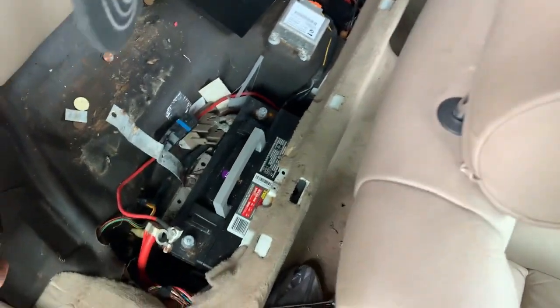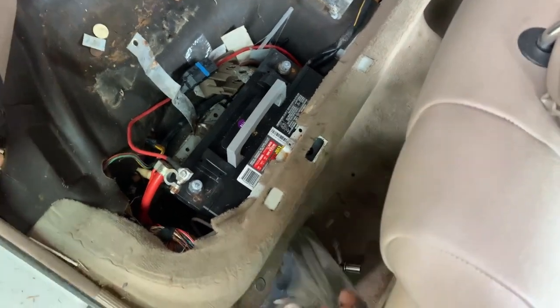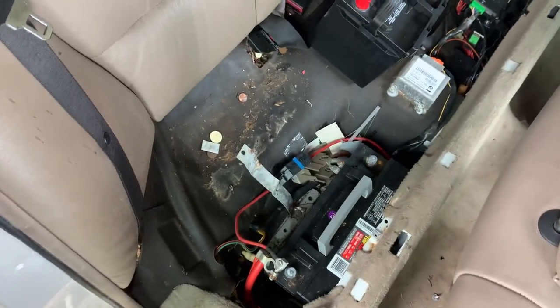I think the bottom's going to come out. Oh, it is. Yeah. That's actually a lock. I can see it now. I didn't see it before. Well, I don't know, folks. We have a 10 millimeter in here. Whoa. Let's see right here.